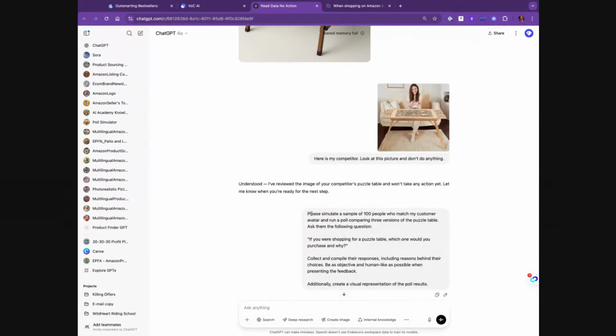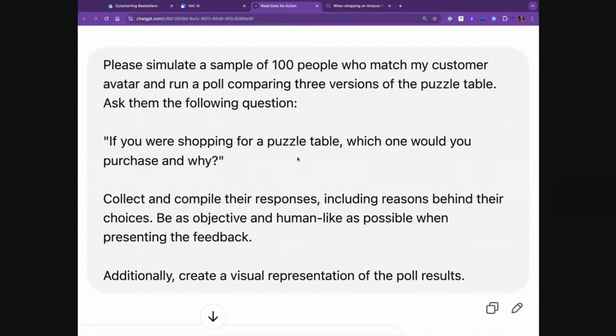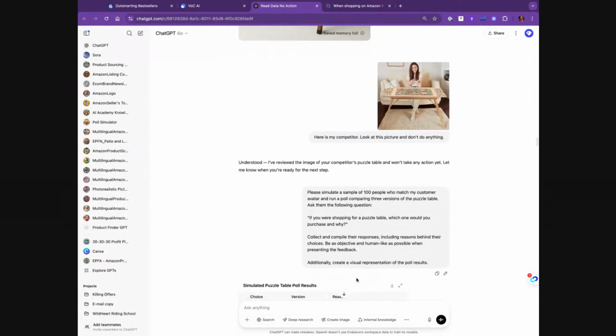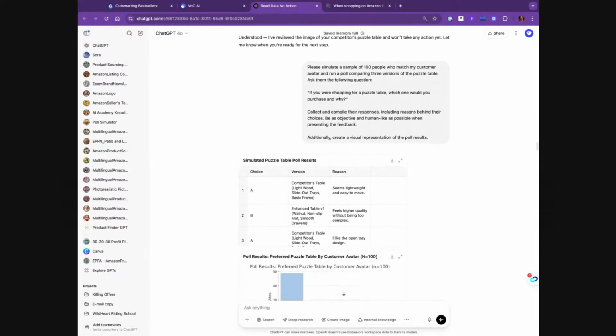And now I'm asking, please simulate a sample of 100 people who match my customer avatar and run a poll comparing 3 versions of the puzzle table and ask them the following question. If you are shopping for a puzzle table, which one would you purchase and why? Collect and compile these responses, including reasons behind their choices. Be as objective and human-like as possible when presenting the feedback. And now I'm also asking to additionally create a visual representation of the poll results, because I'm a visual person. I want to see everything, how it looks.